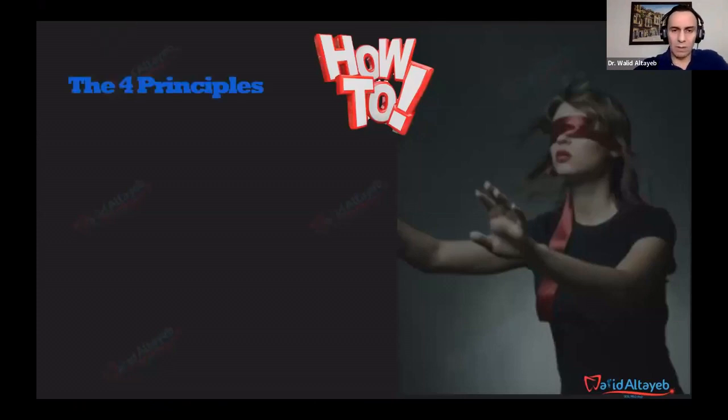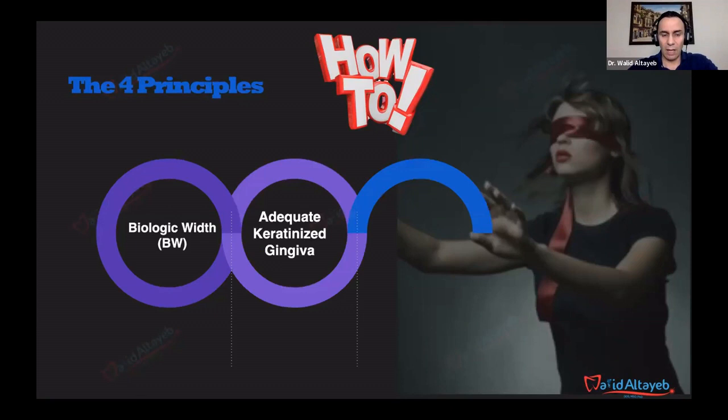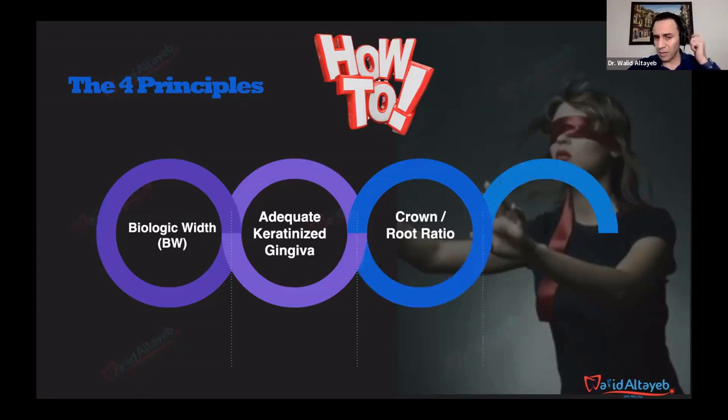We have four principles for crown lengthening in general, not only for aesthetics. First, to keep at least 2 mm of space for biologic width, and also 2 mm of keratinized attached gingiva, and respecting the crown-root ratio, especially when we are talking about functional crown lengthening and working all around the tooth. And of course, when you are dealing with a tooth in the anterior zone, especially in the maxilla, we have to consider the aesthetics.